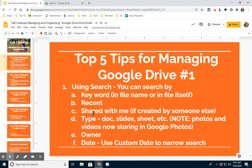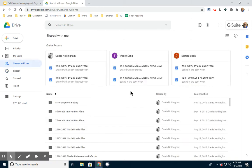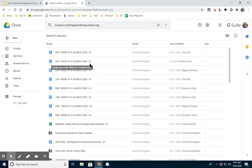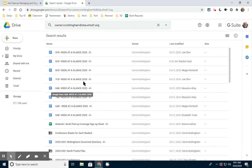Also, though, those tend to not do a good job of finding files that are shared with me. So I'm going to my shared with me, and there are certain people that tend to share a lot of files with me, Miss Nottingham being number 1. So I can go in and take a look at anything that Miss Nottingham has sent me and say, well, I know she sent me this file. Where is it? Okay, so there's the week at a glance that she's actually created. So if I went looking for week at a glance, I wouldn't find it under the other search function, because it wasn't created by me. It was by Mrs. Nottingham. She's the owner of that file.